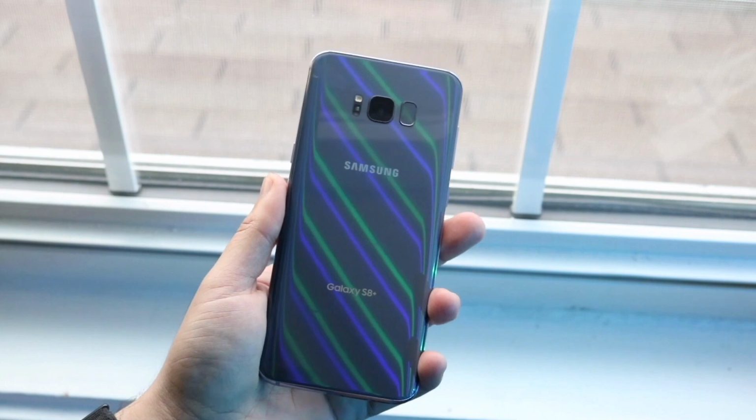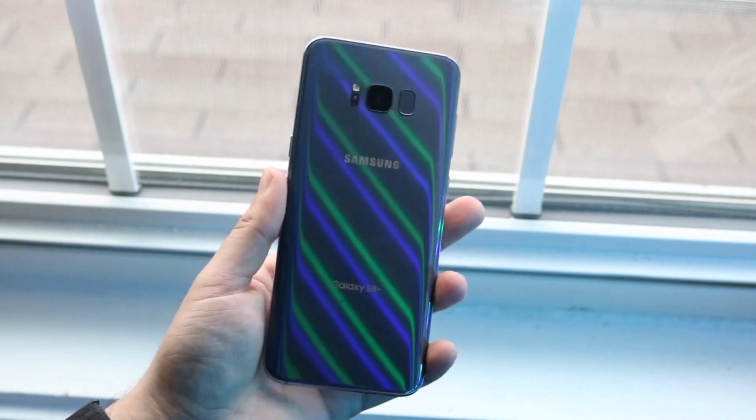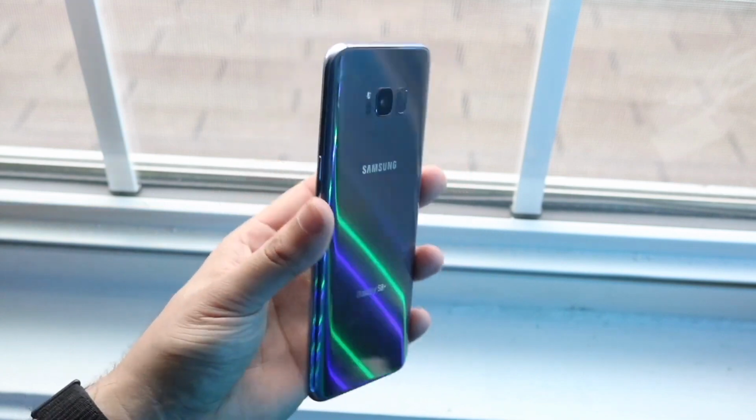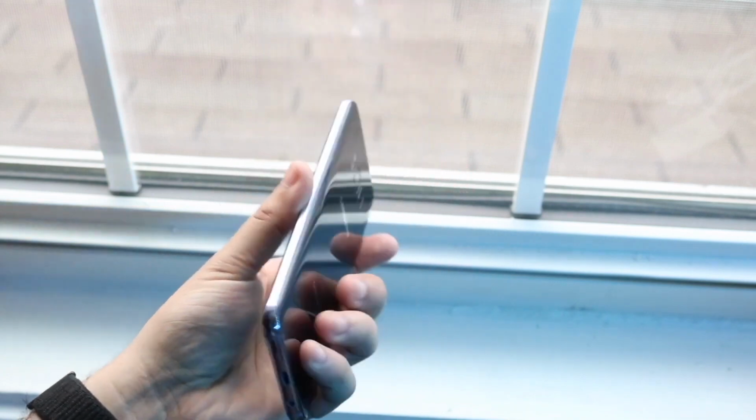Glass back feels great. Single camera setup, fingerprint sensor up there too, and for sure this is a beautiful phone. It still performs, and it's still pretty relevant. If you look at it, it still looks like a very, very good phone for sure.